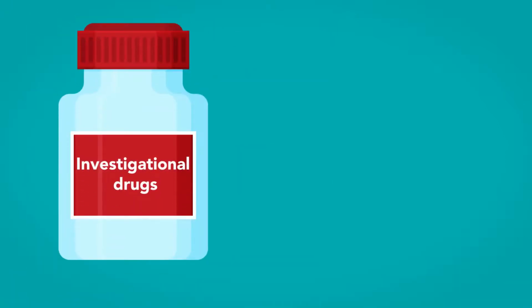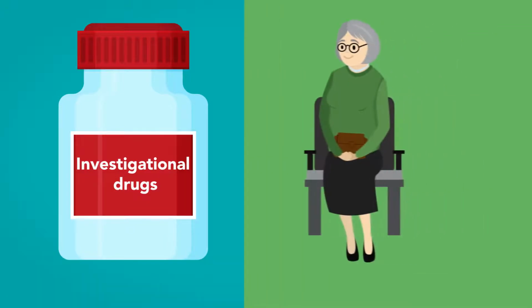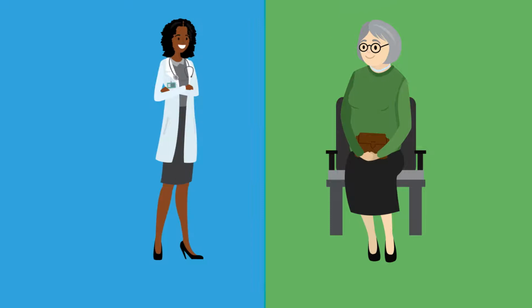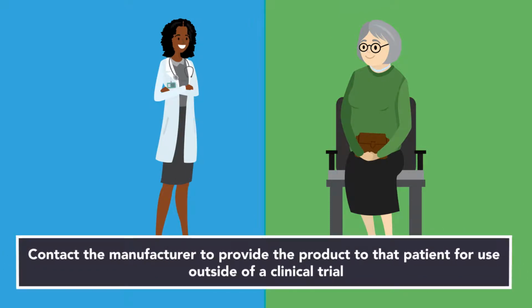Investigational drugs are still in the process of being tested or reviewed by regulatory agencies. Thus, the entire supply of the product is controlled by the manufacturer, who has sole choice whether to allow expanded access to the investigational drug. Requests for access by a patient to an investigational drug must come from the physician, who will, if she believes justified, contact the manufacturer to provide the product that the patient will use outside of a clinical trial.